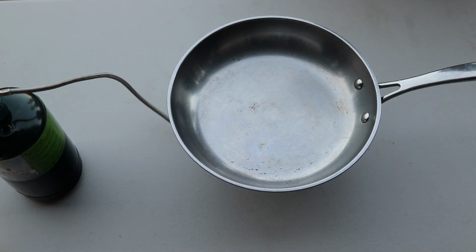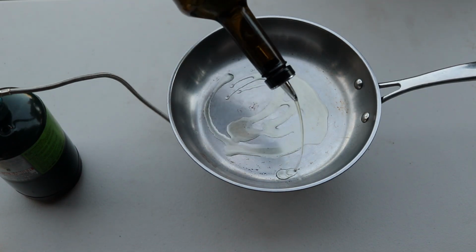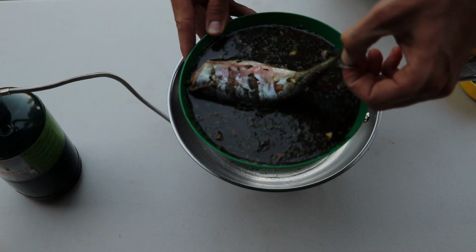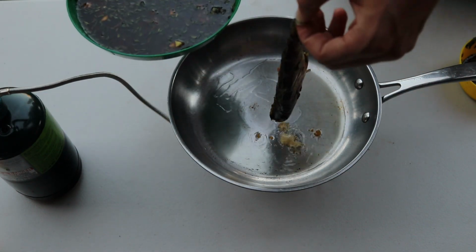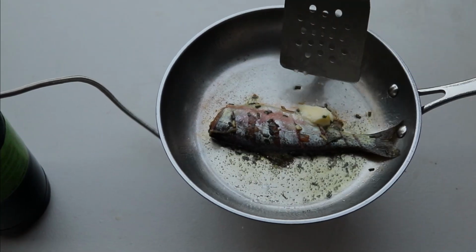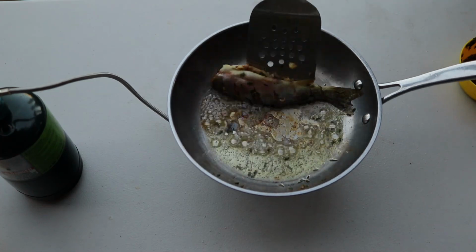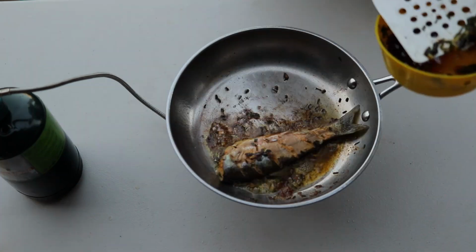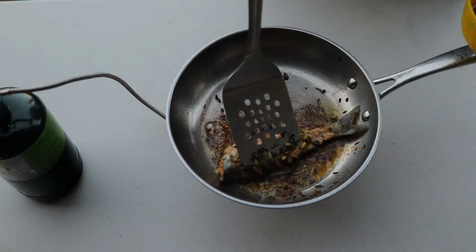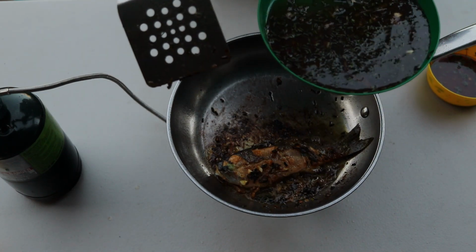Alright guys, so I am by no means a chef, but I'm going to give this a try. I'm going to start off just with some hot oil in the pan. Alright, there is my fishy fish that's been marinating. I'm going to put some butter in there as well. I'm going to top it with garlic, shallots, and chives within that marinade. It's probably pretty close to done here. I'm going to dump on a little bit of this glaze to try and ruin the pan.